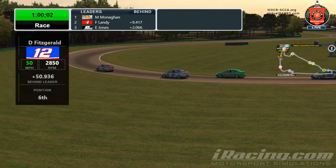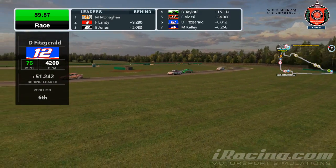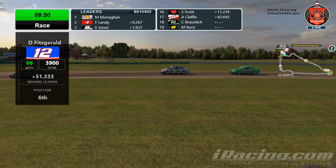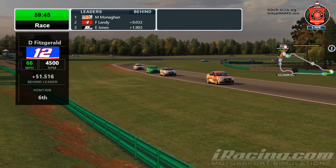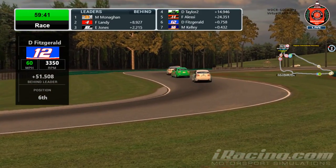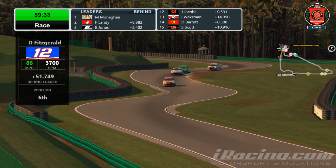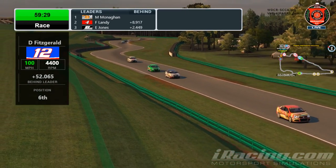Some action here in our Jetta group. Looks like David advancing in front of Mike. Mike Kelly's got some speed though. So it's anyone's guess what's going to happen by the end of this lap. We're moving into the snake.